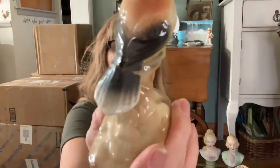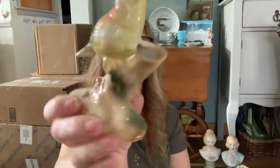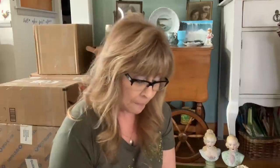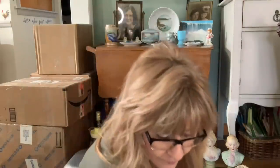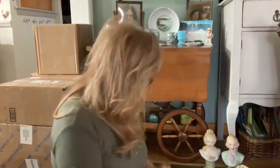So I have another one that's exactly the same, but as you can see, his tail was busted and glued back on, unfortunately. It could still be used, but it looks like crap because they didn't do a very good glue job. So, I don't know. Maybe I'll just keep it. But it is what it is.